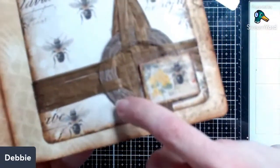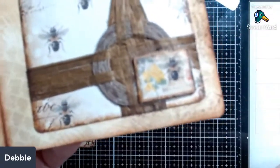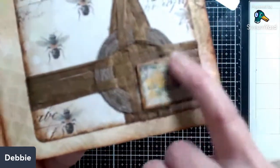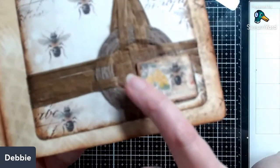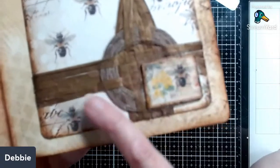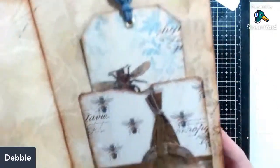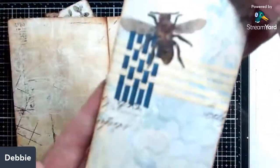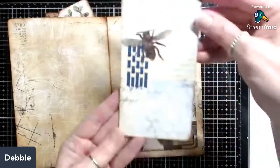So this was twine that I wound in a circle flat and then let dry really well. And then this is raffia that is over-under weaving here in the inside of the circle piece, and then it comes out, and that's a pocket. My light is weird. There you go. And then I took that same sort of weaving idea onto the tag.